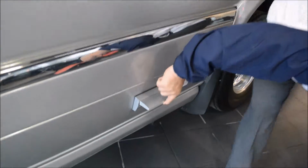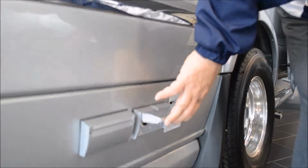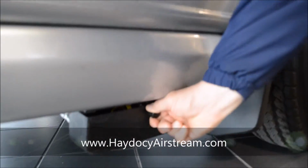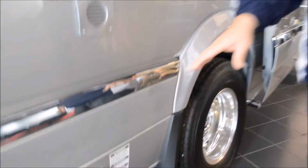A couple of other details. Your access to GFI outside electric along with cable and satellite hookups. Down here is going to be your port for your propane. You have a quick disconnect propane, which by the way, if you want to add a gas grill, a space heater, or an additional propane source, you can. The propane source will be used obviously for the cooktop.